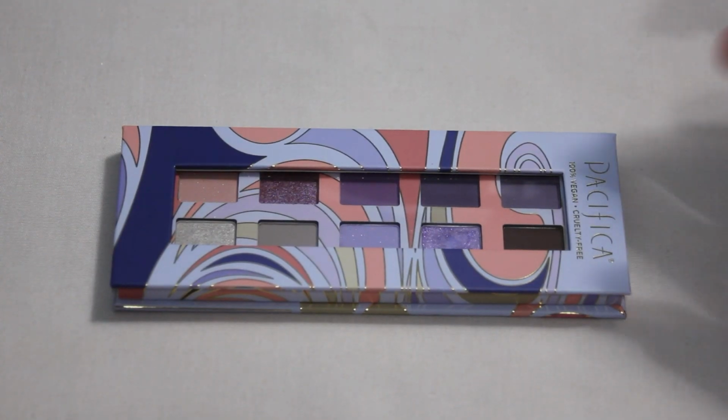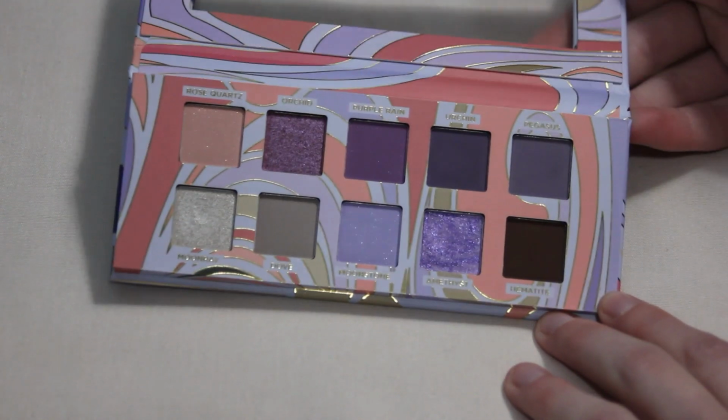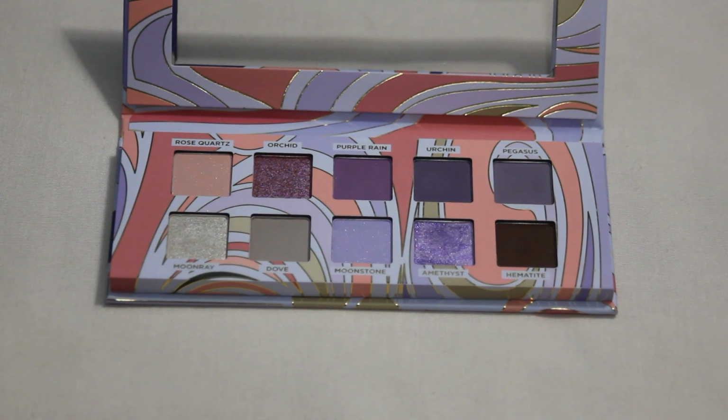But for this prompt, I chose the Pacifica Purple Nudes palette, and I kind of went along the lines of an underrated palette that gets overlooked a lot. I haven't really heard anyone talk about this palette. It is newer in my collection, and I think it is pretty new to the market, but with the Pacifica brand in general, I don't really hear people talk about their eyeshadows. So I felt like this was a pretty overlooked brand and a pretty overlooked palette, and that was the way I went with this superlative prompt.